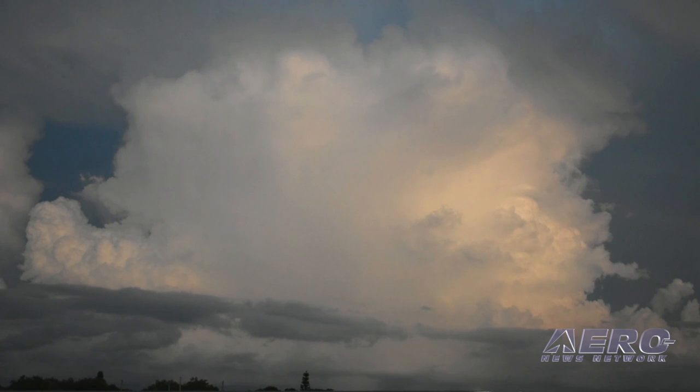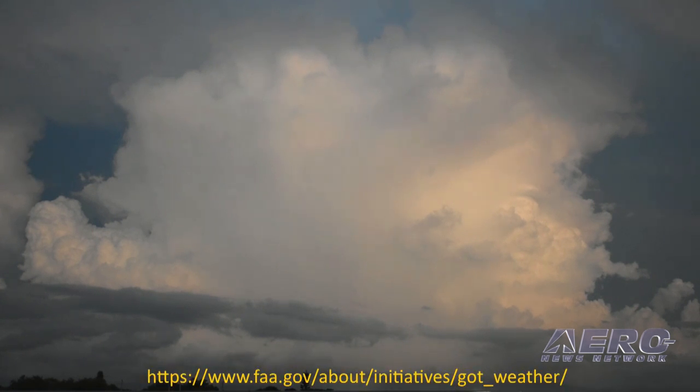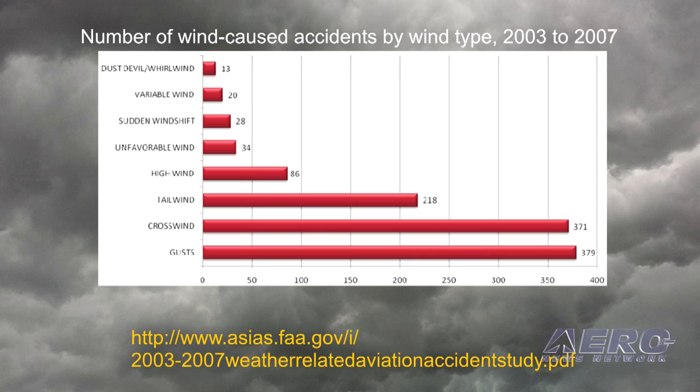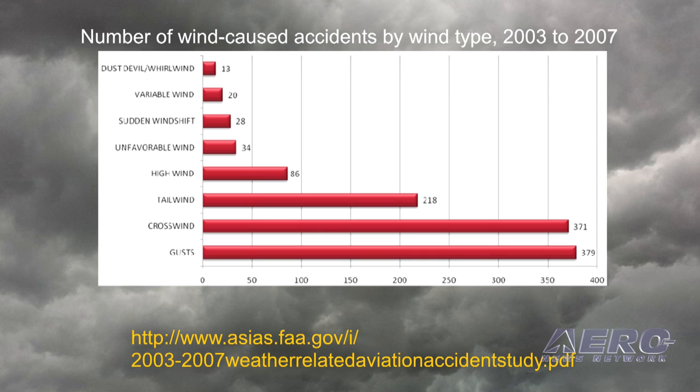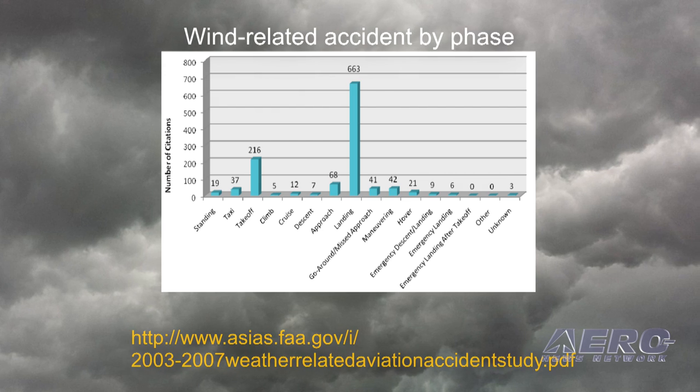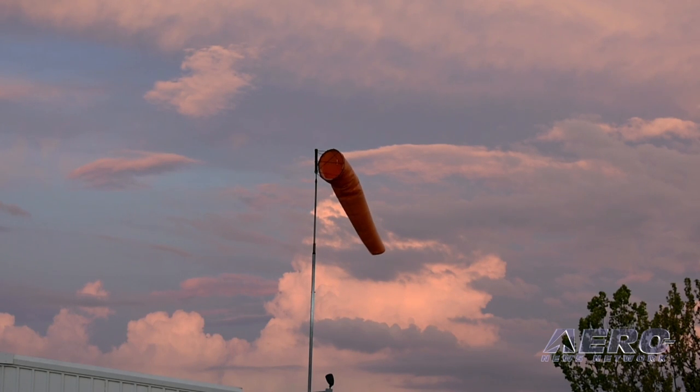Weather is the most deadly of all major causes of general aviation accidents. Studies show that winds contribute to hundreds of accidents per year in the U.S. alone. Most accidents occur during landings and takeoffs. Yet, the majority of small and private airports don't have an automated weather reporting system.